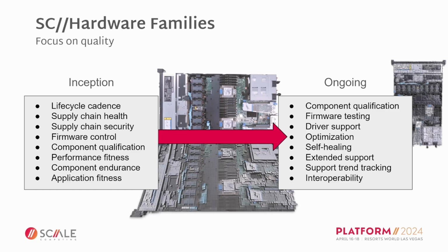We're also looking at component qualification. Of course, when we order these systems, if they're coming from a Lenovo or a Dell, we know that they've done a fair amount of product qualification, but we also need to know that our product and our software is going to mesh well with that particular product. And along those same lines, performance fitness. It's one thing to be compatible, but we need to make sure that it meets specific criteria.